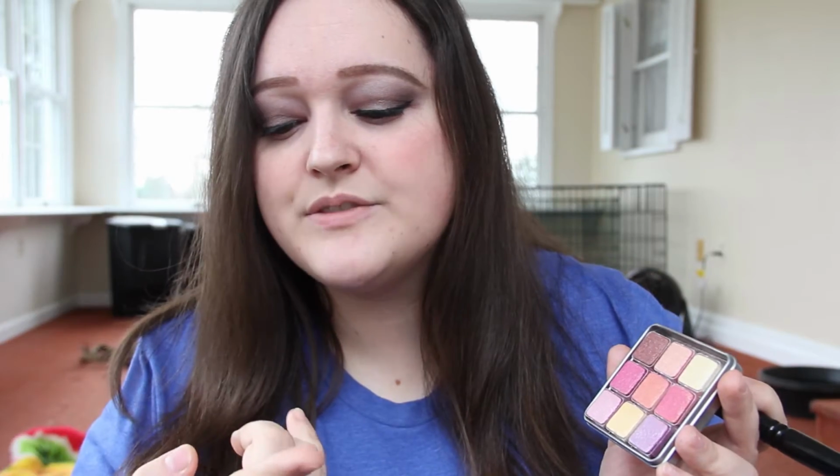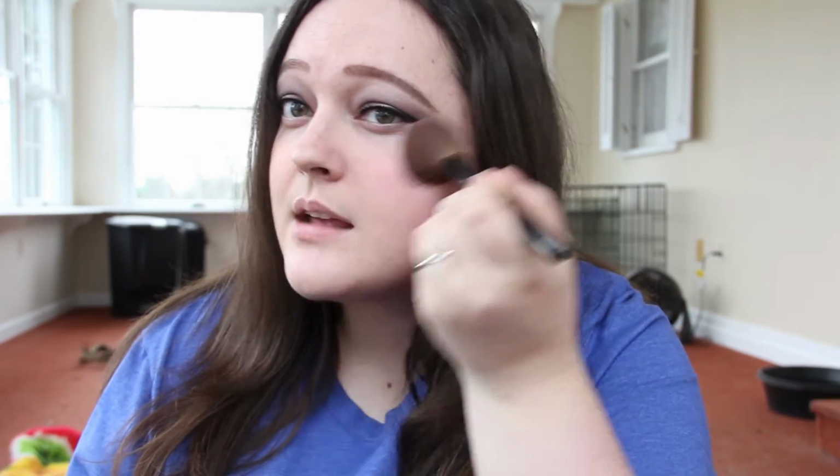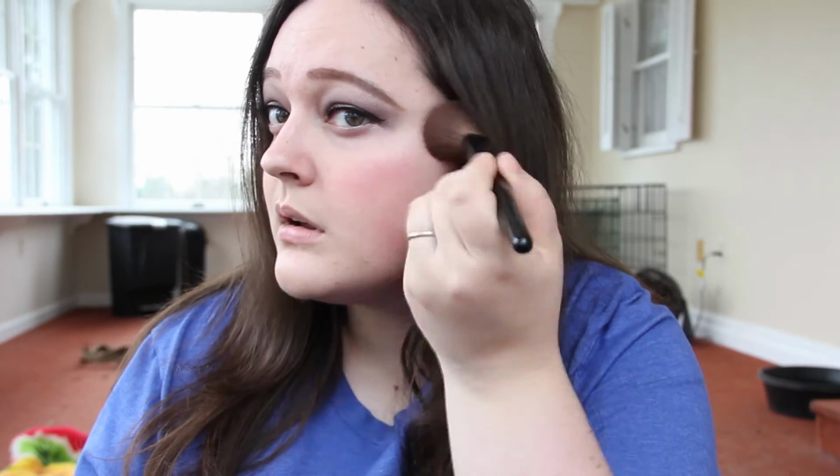And you can see it gives you a very neutral, pale pink color when you do them all together. And it's very reflective. So I'm just gonna swirl my brush and put it on my cheeks. A lot of times I just wear this alone. I wouldn't use a blush in combination because, like I said, this has a very pale pink color to it.